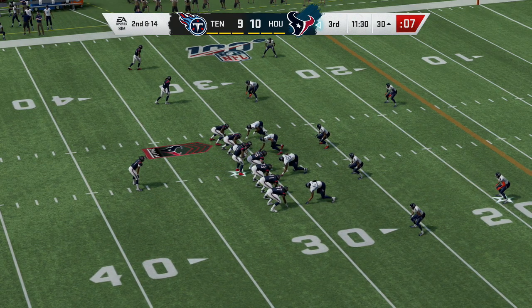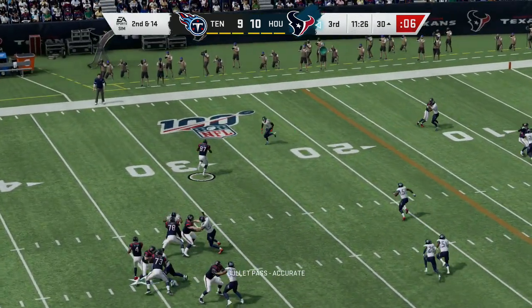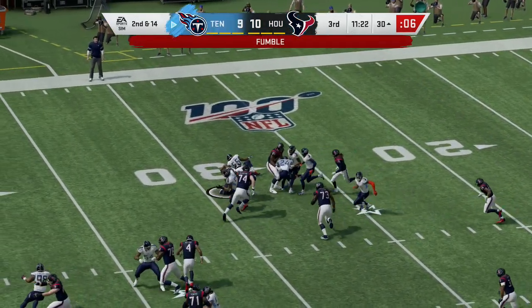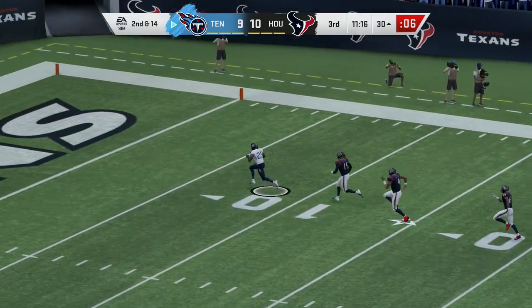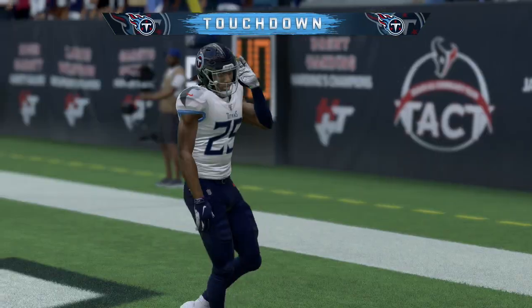2nd and 14 as they've got work to do here after the sack. Now it's Watson. Short throw. Fells has got it. And now a fumble. The ball's out. It's picked up by the Titans. And he's got daylight. It's a foot race. And he's going to score. It's a Titans touchdown.